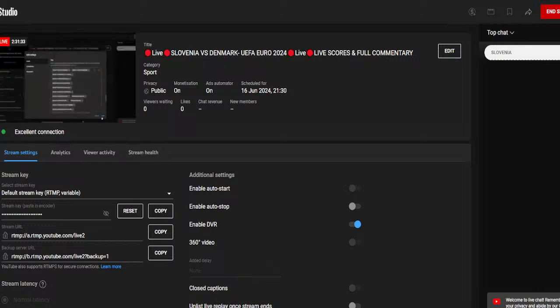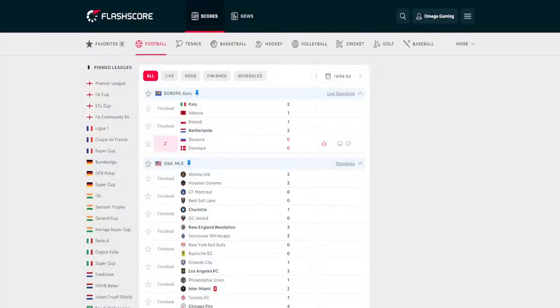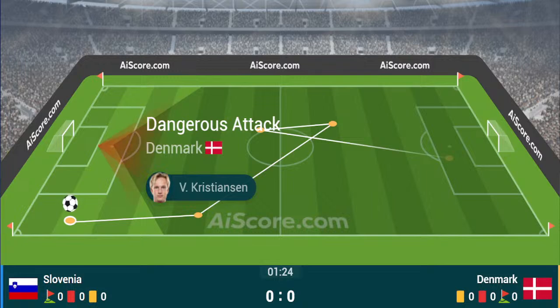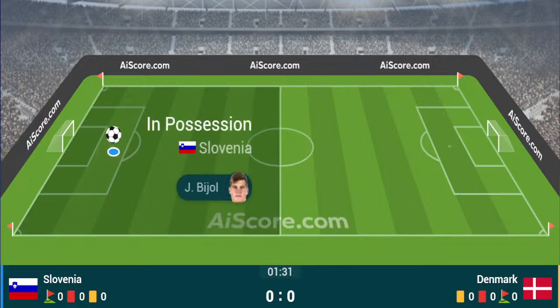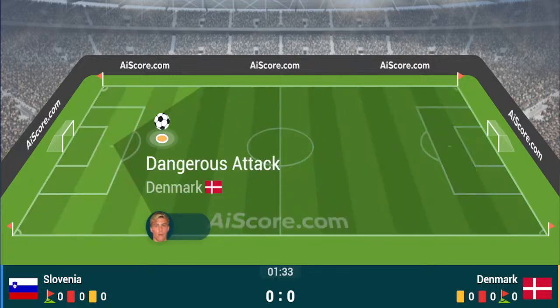Vestergaard. Vestergaard's got space to move into. Finds it further down the line for Christiansen by the touchline. Goes back to Vestergaard, but has made the way inside of Slovenia's half. Pass back onto the right-hand side for Christiansen again. Now back into the middle for Joachim Andersen.